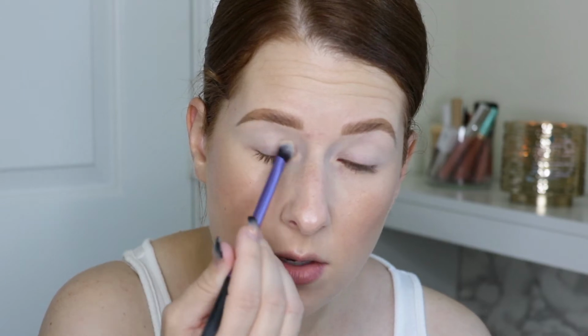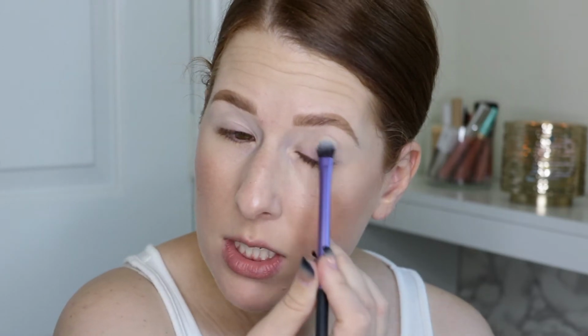And just to let you know what is on my face, I am wearing the Giorgio Armani Luminous Silk Foundation. I'm in the shade 4.5, I think, and I have the Milani Concealer under my eyes. For my bronzer, I'm using Hourglass Ambient Lighting Bronzer. My blush is Pillow Talk by Charlotte Tilbury. And my brows are ABH as always.